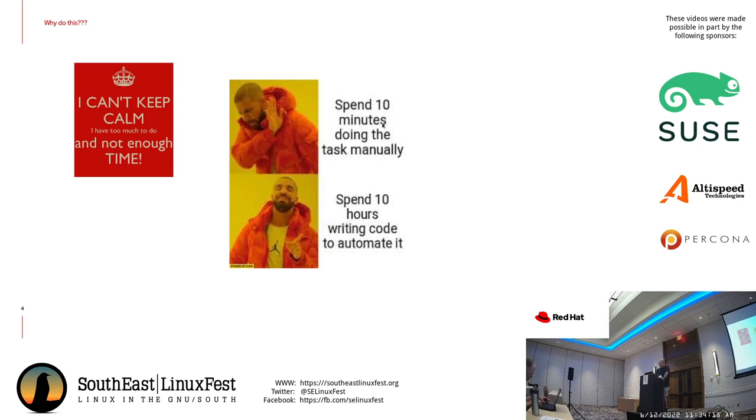Why do I do this? Why do I spend hours writing a playbook to automate something that normally will take me 3-4 commands to run? I'm lazy, in a good way. I don't like doing repetitive stuff. If I can write a playbook for something that I'm going to do a whole lot, I don't care how long it's going to take. I'll do it.